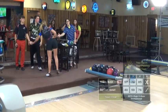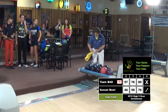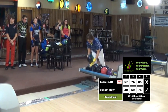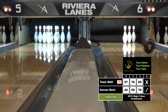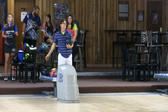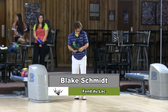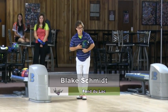Beautifully done. And that's not an easy spare on any lane condition. No, not at all. And once you take that 9-pin out of there, it really makes it a bit easier. That's always a tough one. The guys on the PBA Tour always talk about how they hate looking at that spare. They'd rather shoot at a washout than the 3-6-9-10.